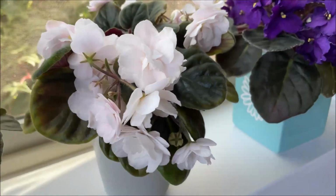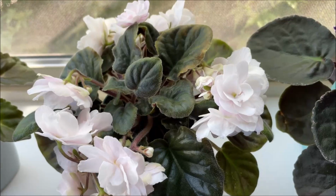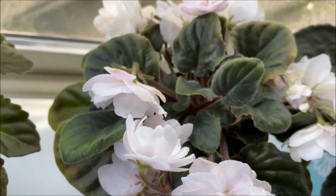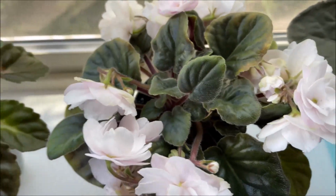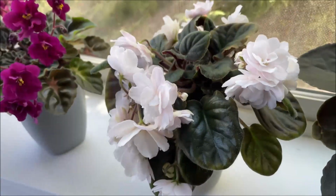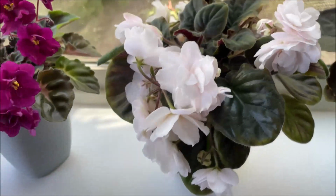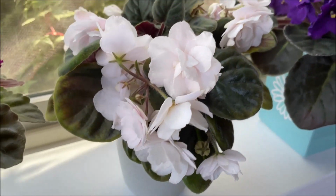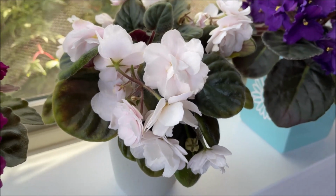It's a beautiful variety. The crown or the rosette is kind of messy right now. It has some suckers, as you can see, the secondary crown growing inside, but I wanted to let it bloom first so I can show you the beautiful blooms, and I will be grooming it after this filming. DEO-Marzipan.